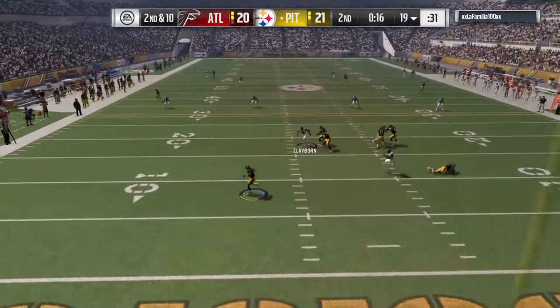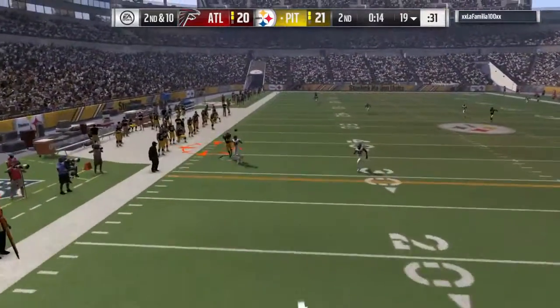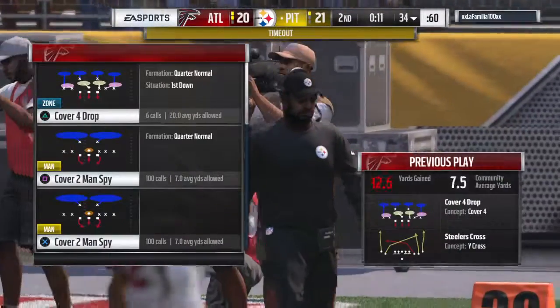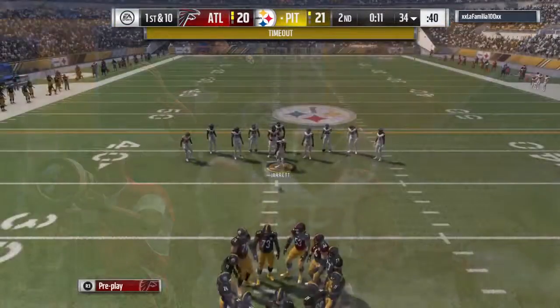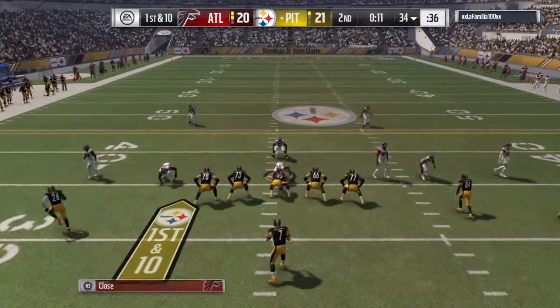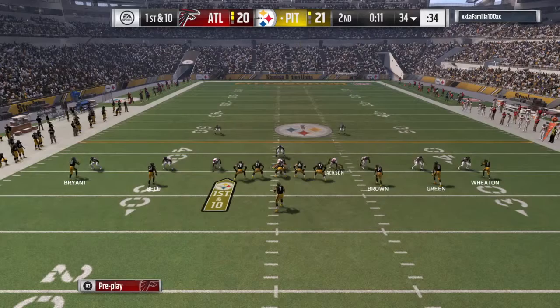Here's Roethlisberger. Steps away to his left. He's got his man on the crossing route, and he'll get this up to the 34-yard line. Now hold everything here. We're going to get a timeout by the offense. So that means they're down to one remaining here as we head toward halftime.